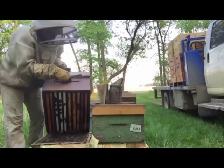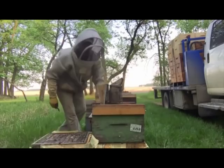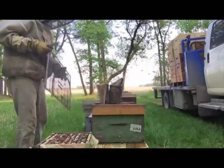As you can see, good number of bees inside these boxes. I'm doing this in the evening because I want as many bees back home as possible, so they can spread out the population equally between the two boxes. The only disadvantage is I don't have my hired guys in.